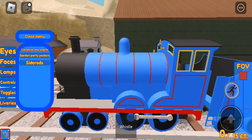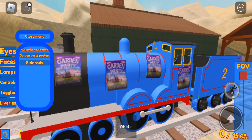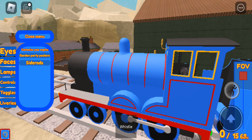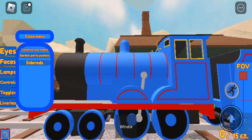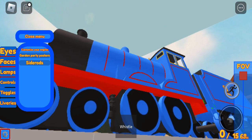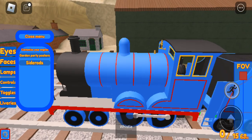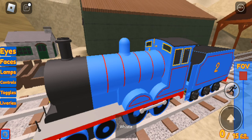But anyway, here's his toggles. The garden party posters. I know this was a season 2 episode, I believe. I don't know what the episode was called. His side rod, basically Edward's exploit when his side rod got damaged. And you can remove it too, click it again, and it removes the side rod. Anyway, those are all his toggles.